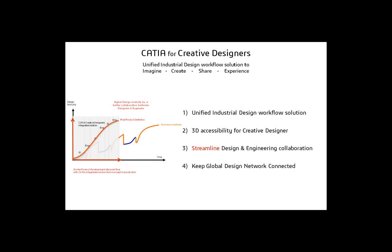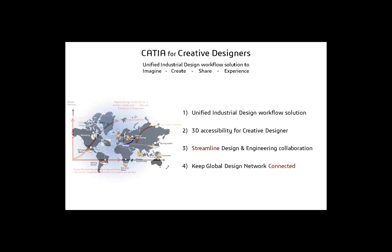But more important, to also make sure that we keep the design intent intact through all the iteration from the styling and design department to the engineering department, to finally produce a product more rapidly, but with a higher maturity in terms of design. And last but not least, especially with version 6 and CATIA version 6, with the PLM 2.0 architecture, we want to facilitate the global collaboration.